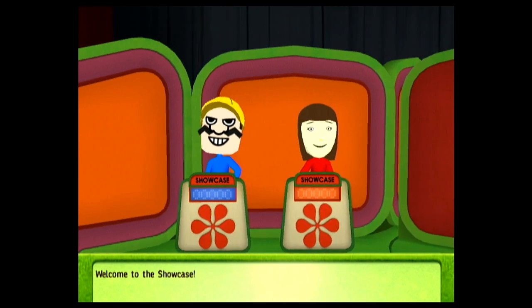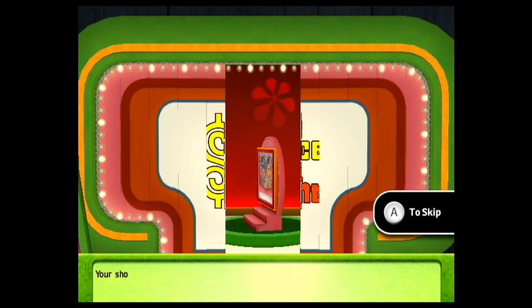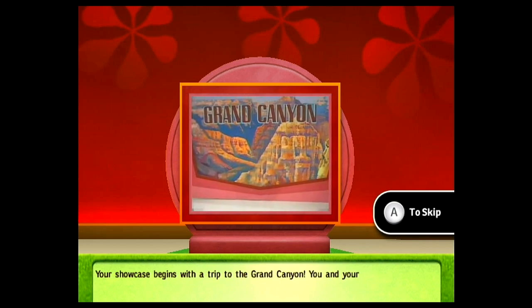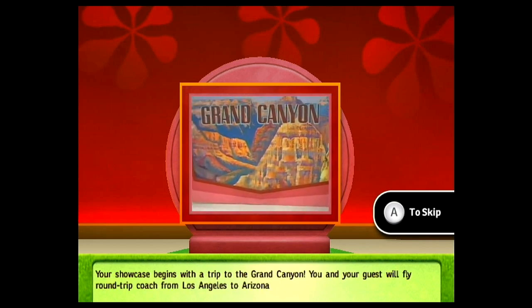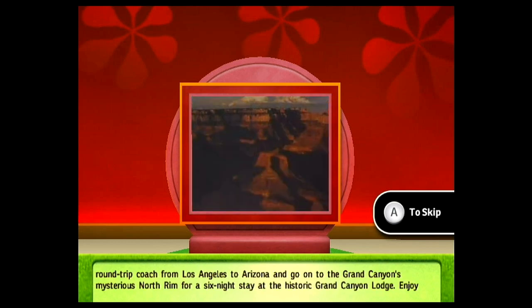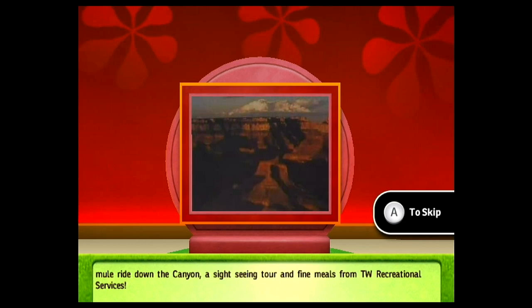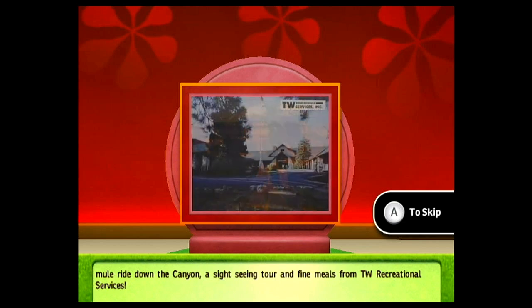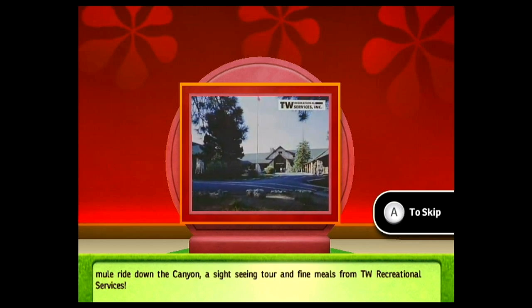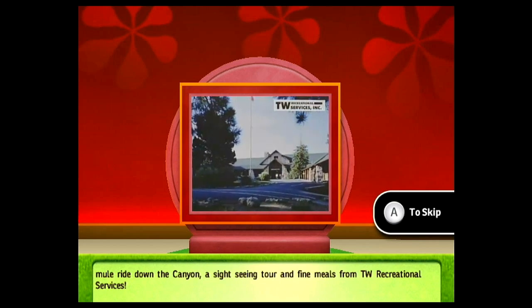Welcome to the showcase. There are two showcases up for bid. If your bid is within $250 of the actual retail price of your showcase, let's see the first showcase. Your showcase begins with a trip to the Grand Canyon. You and your guest will fly a round-trip coach from Los Angeles to Arizona and go on to the Grand Canyon's mysterious North Rim for a six-night stay at the historic Grand Canyon Lodge. Enjoy a mule ride down the canyon, a sightseeing tour, and fine meals from TW Recreational Services.